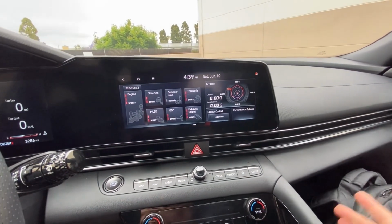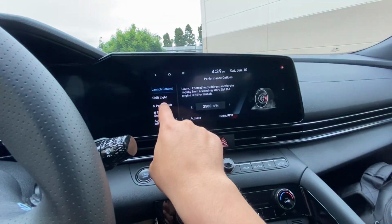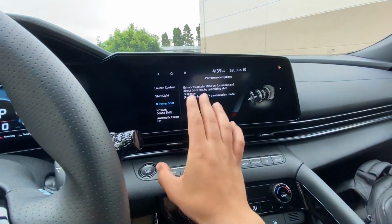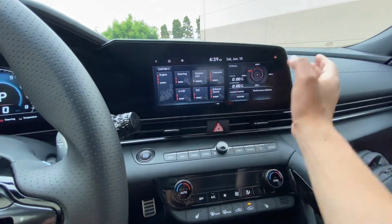It feels like a video game, guys. I like activate launch control. You just tap in and it's activated. You have performance options here. You can set your launch control, your shift lights, your N power shift, N track sense shift, automatic creep on or off. The amount of control, even with the DCT, is insane. Honestly, I'm impressed.